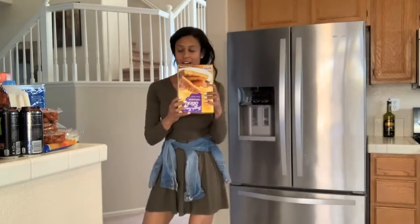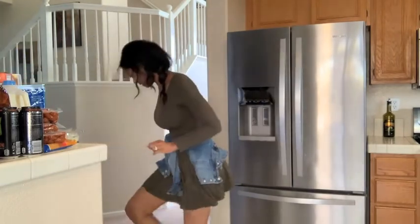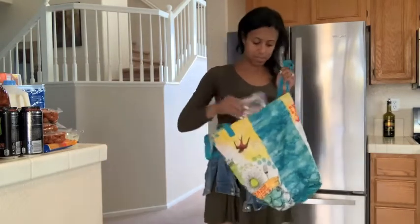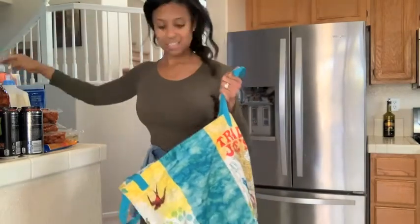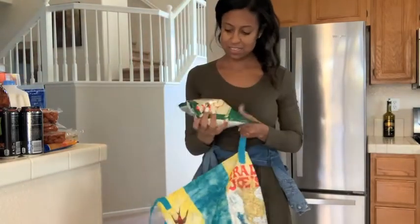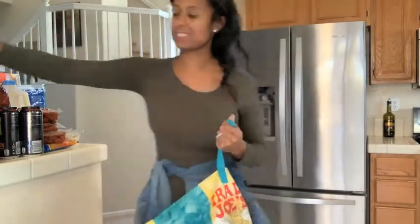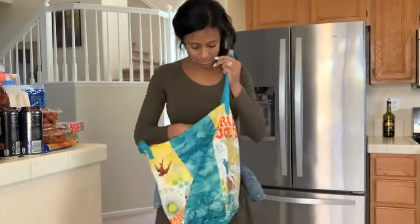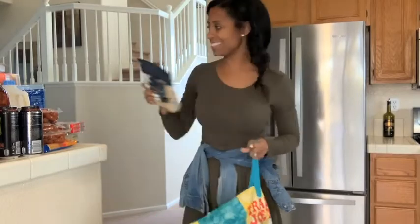The other pack of French toast. And then we got some turkey breast. We got some grated cheese. Raisins. Macadamia nuts.